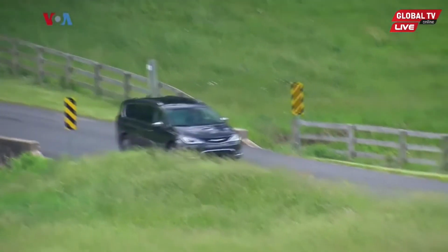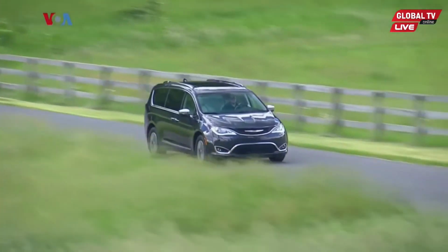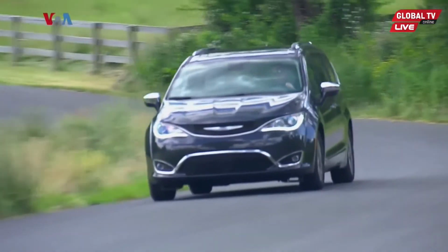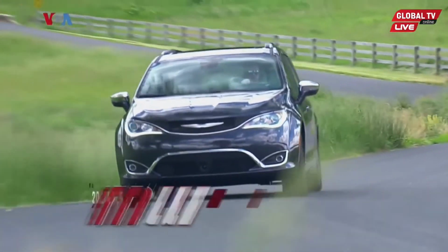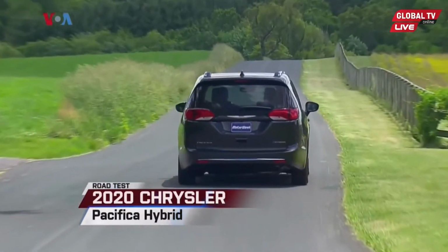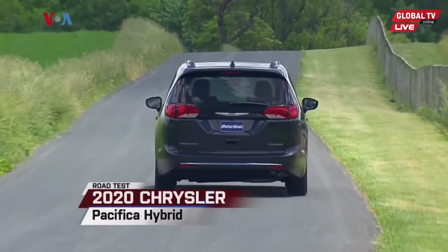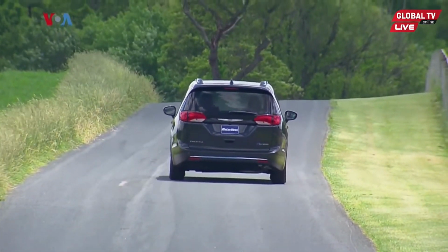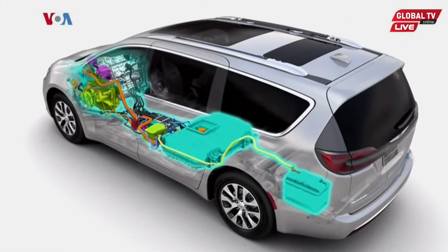Still, the Chrysler folks, now part of FCA, continue to bring innovation to the segment, including this 2020 Chrysler Pacifica Hybrid. It's not only the first hybrid minivan, but the first plug-in hybrid minivan at that. That means this PHEV has 16 kilowatt hours worth of batteries on board.